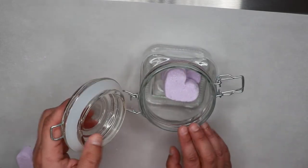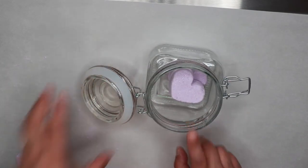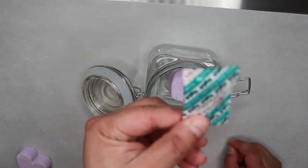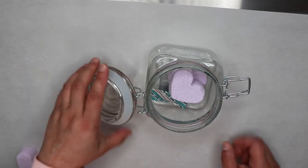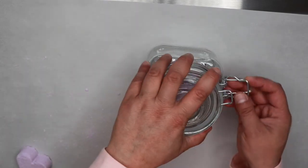When putting them in a container, I almost forgot, I also like to use a freshness packet just to keep the moisture out, just to protect them as much as possible.